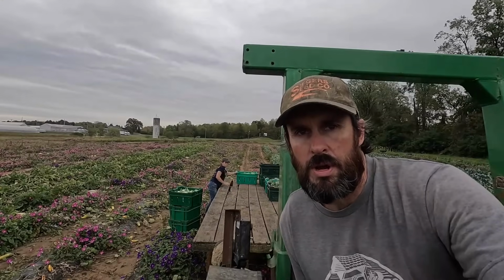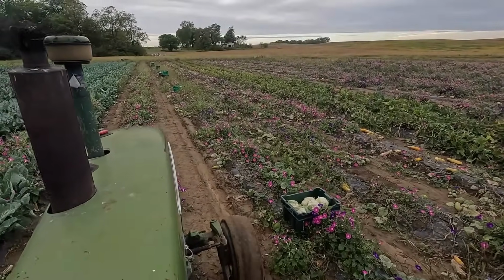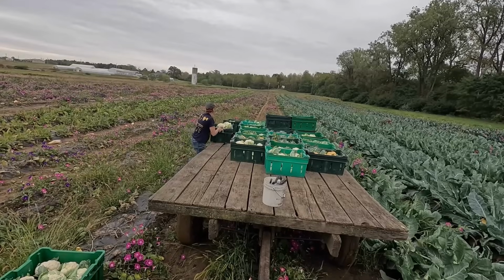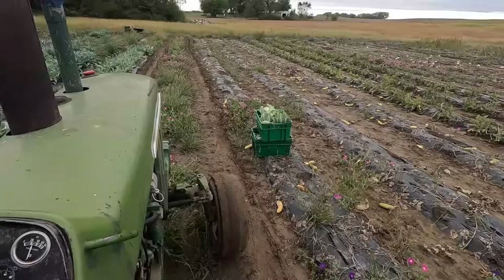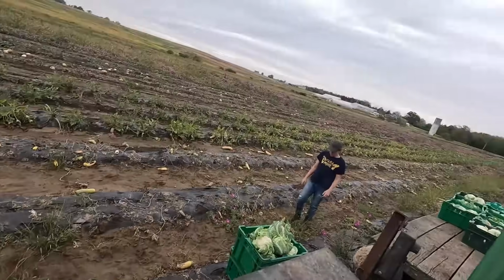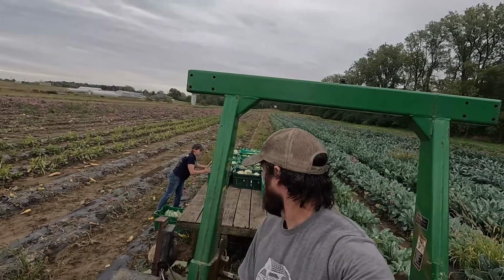Loading up all our cauliflower. I think we got pretty close to 25 tubs full. Final 2 tubs of cauliflower. We'll get it all taken up to the barn, put on a pallet, and rolled into the cooler.